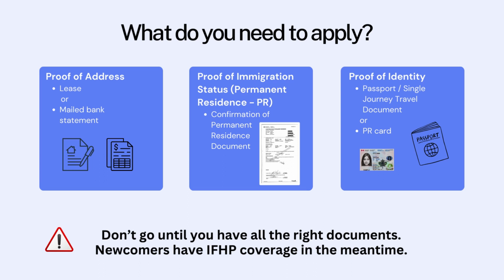If they don't have or cannot get a lease, then they can wait until they have a bank statement mailed from the bank. This means that when you open a bank account, you have to make sure that the first statement will be sent by mail and not electronically. Obviously, waiting for a mailed bank statement can cause a delay in someone's ability to apply for OHIP.